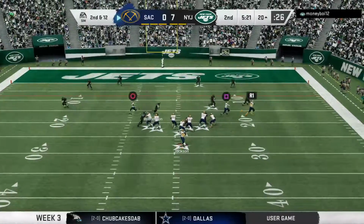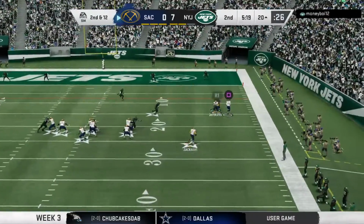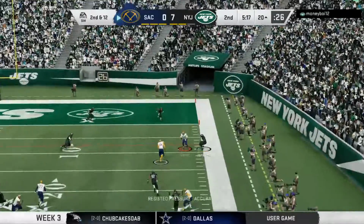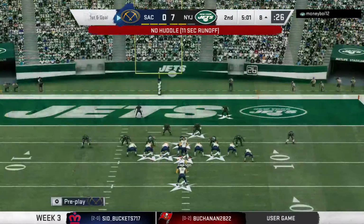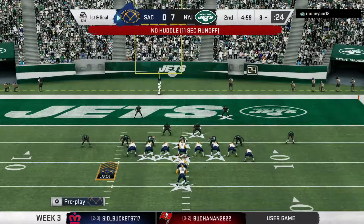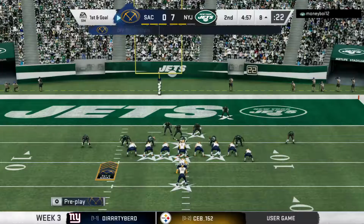On 2nd and 12, Jackson. Flushed out right, and this is caught at the 8. And they've got it inside the 10 at the 8. 12 yards there and a first down.